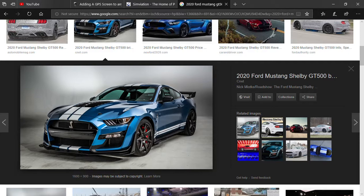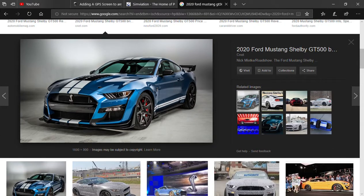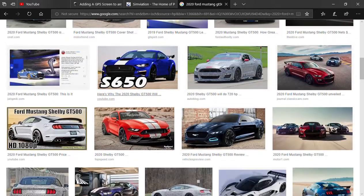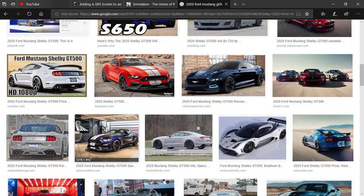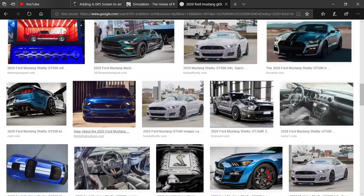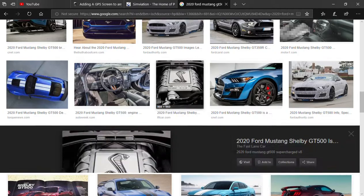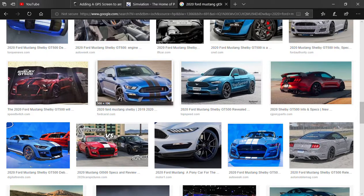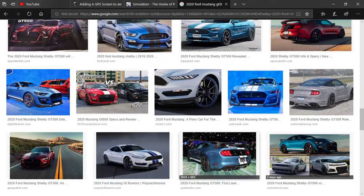I believe it's a new color, but I'll go in and Google the lightning blue and see if it matches in a second. There are rumors that it's going to have either a 5.2-liter V8 engine or a 5.8-liter twin-injection variable cam timing V8, though that hasn't been confirmed as of yet. But here's a picture of the intake of the GT500. It's got the Whipple supercharger on it like normal Shelby GT500s.